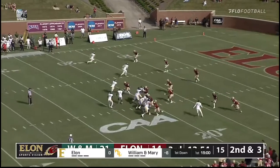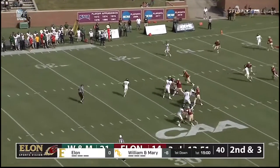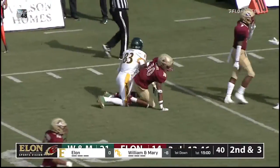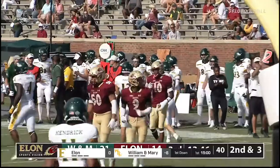Second down and 3, split backs. Wilson play action, straight drop. Looking, he'll flush the pocket and then loops one. And the pass is caught. Trayvon Jones makes the tackle.